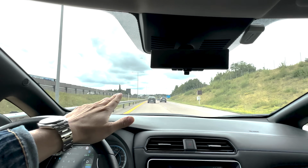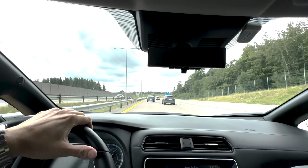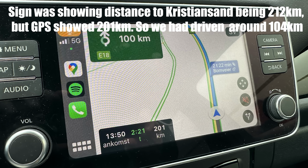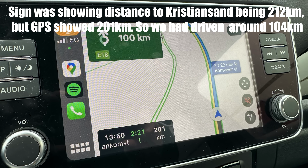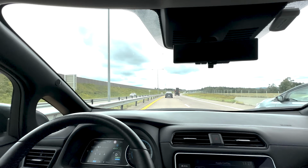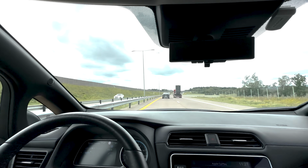Oh, you can see there, 212 kilometers to Kristiansand, so we've only done 305 minus 212. I'm going to put that on the screen now. So almost 100, but we're still not there. So far, not looking to be a quick trip this.